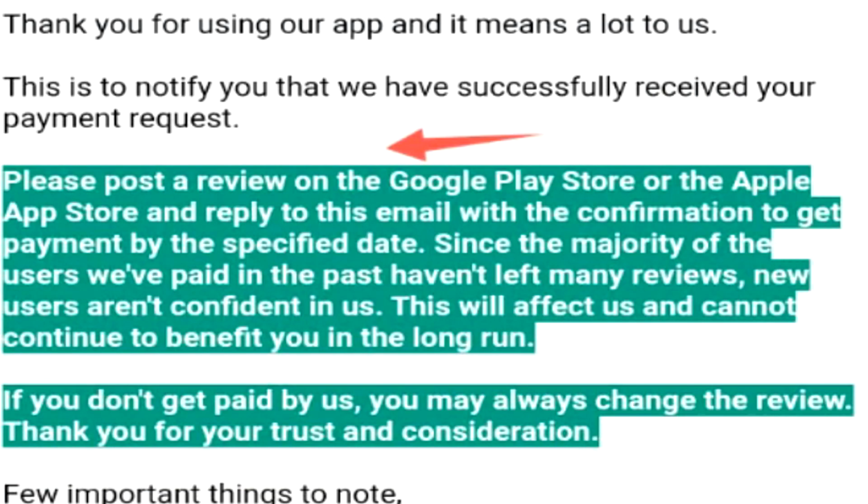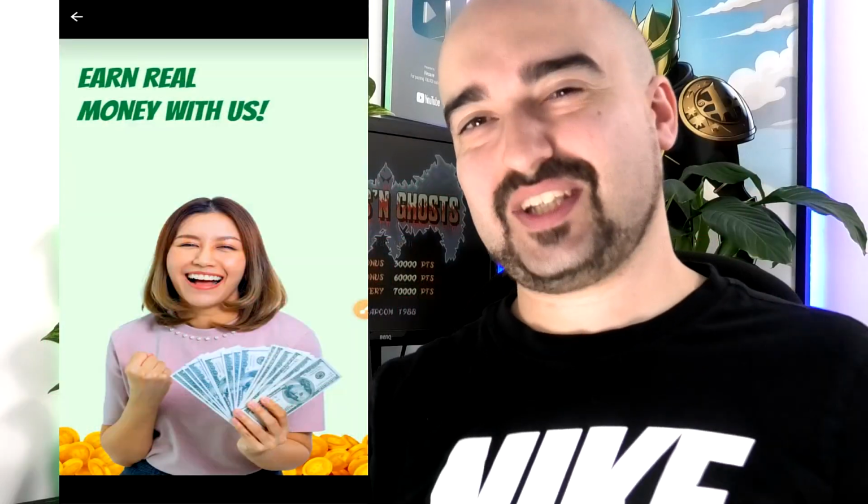Something very interesting though, guys, in order to get my payment, I had to leave a review for their application. I've never really seen an app do this before, but yes, they did pay, but I had to leave a review. I don't know if Google likes that or not, but either way, let's move on to the next app.